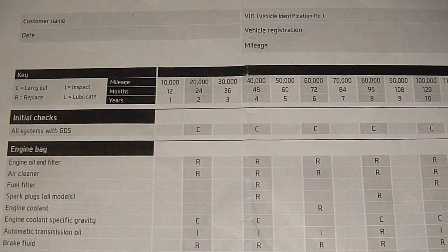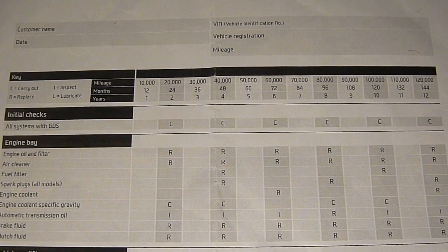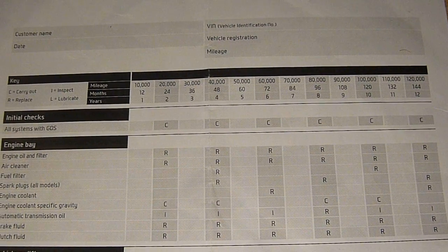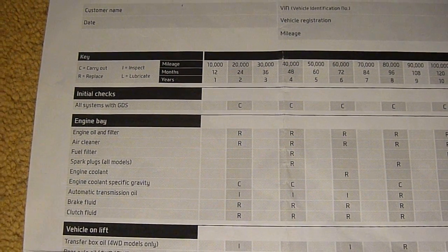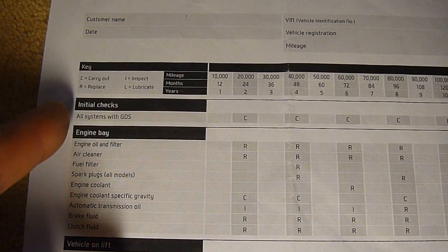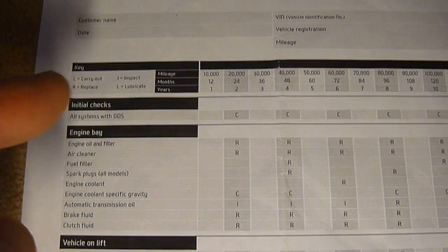On the vehicle that I've got, that is the schedule, so it's 20,000, 40,000, 60,000, 80,000, 100,000, 120,000 miles. These are all the checks that they do. If you look at the key there, it'll say replace, carry out, inspect, lubricate.